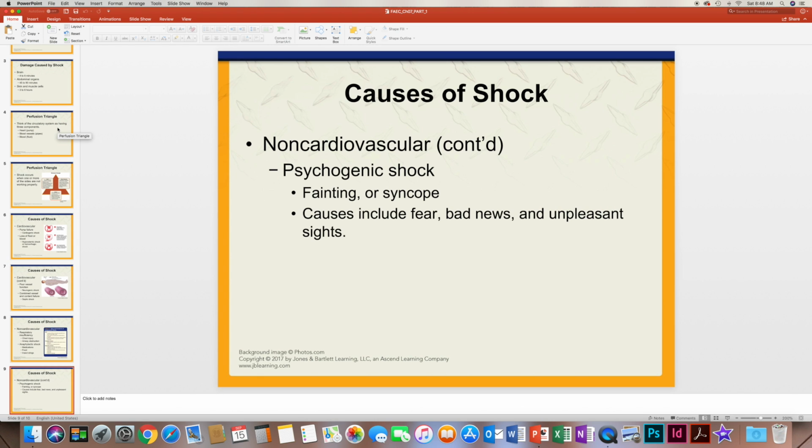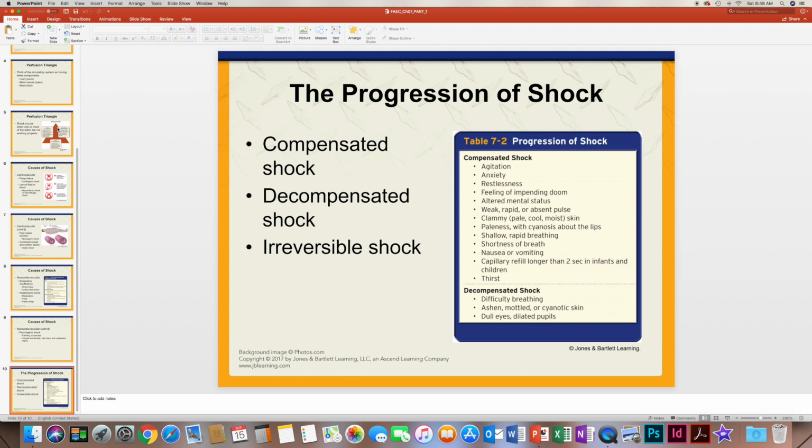So other types of non-cardiovascular shock are psychogenic shock. That's where people are fainting or have syncope. Sometimes they just develop such a huge fear because maybe they've heard some bad news, or they've seen something horrible that just put them into this psychogenic shock where they could faint. There's a progression of shock. First it's compensated shock, then it becomes decompensated, then it becomes irreversible.